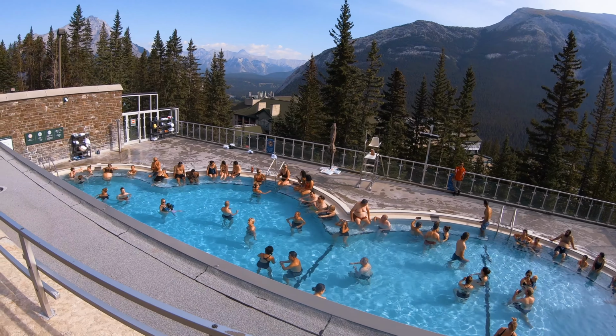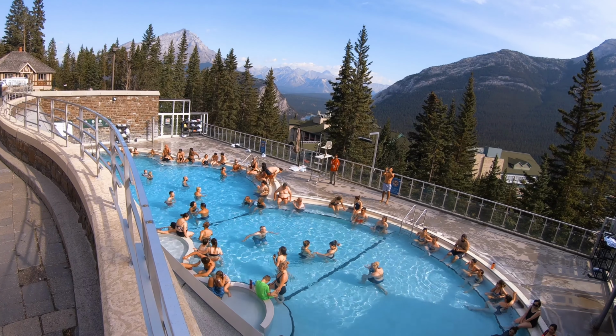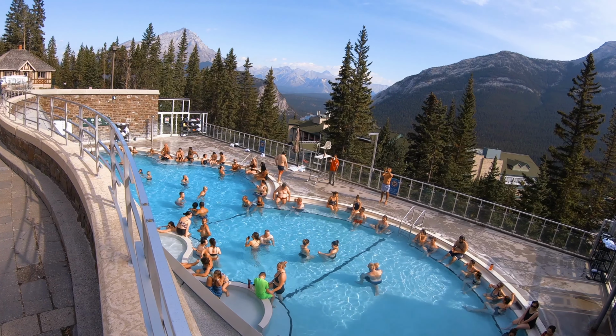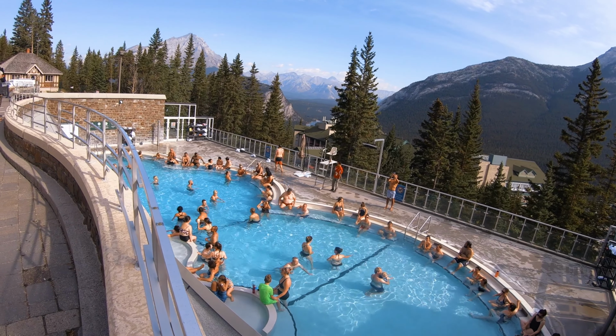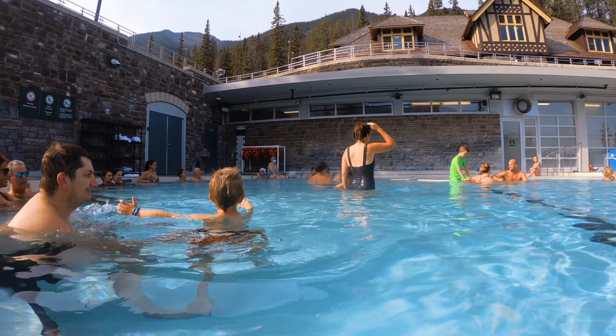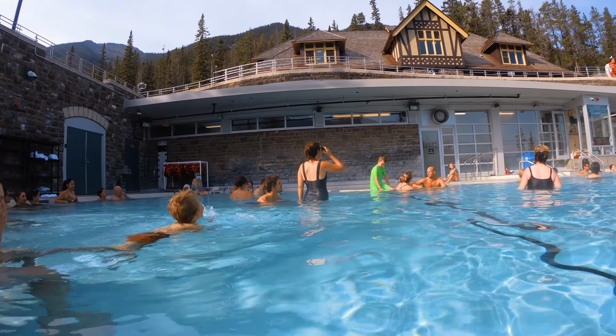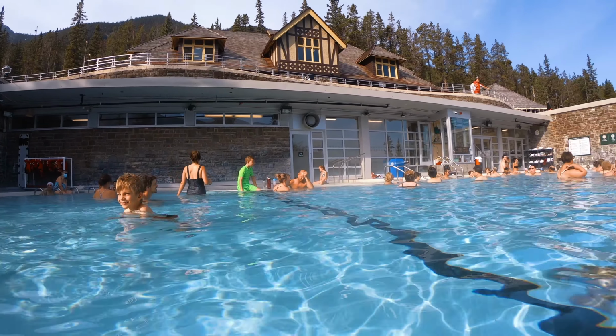Discovered in 1883, the Banff Upper Hot Springs are a commercially developed hot springs pool outdoors where visitors can look across the valley to Mount Rundle. The pool is open year-round, capacity is 75 patrons, and entry is first come first served. Reservations and pre-bookings are not available.